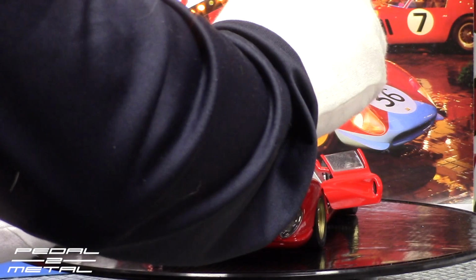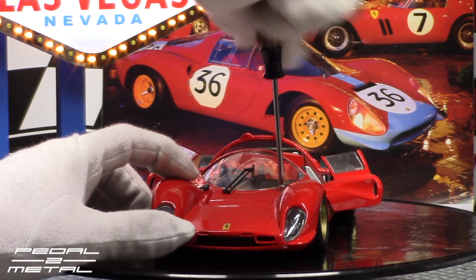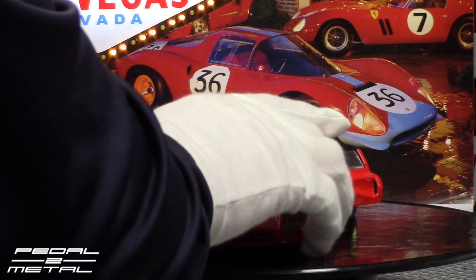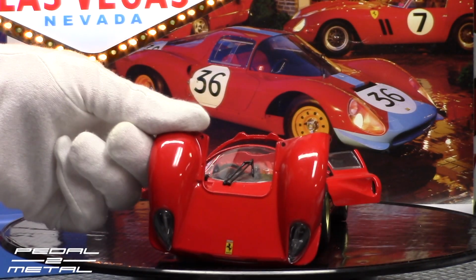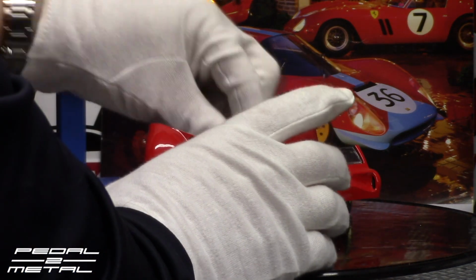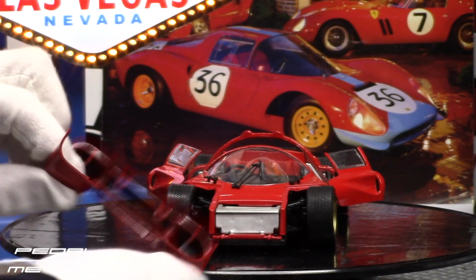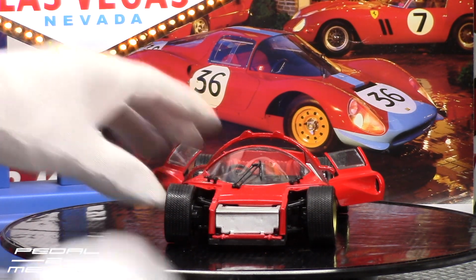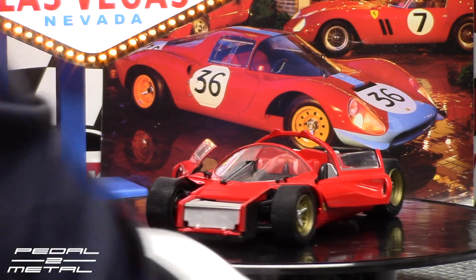Let's check out the front here. We gotta take this Phillips screw off first. That just pulls off so. And now we can check it out like that. It's pretty wicked.